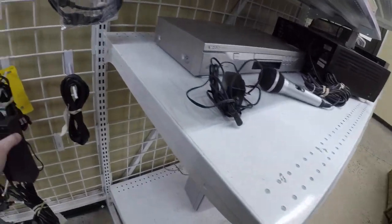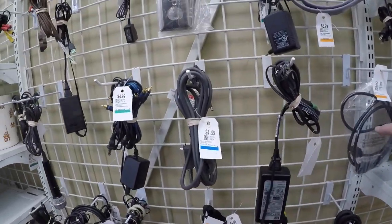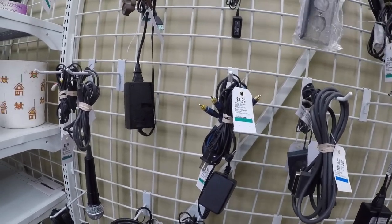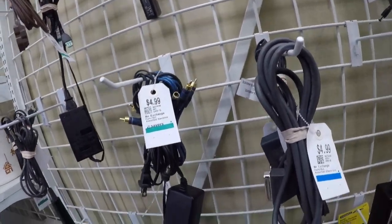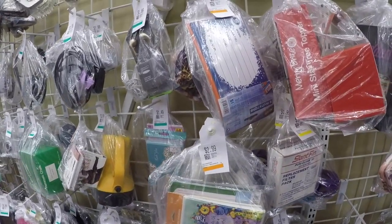So next I headed back to the electronics section over here. This is where they hang all the individual items in this store. It's been pretty deserted for a couple of weeks now. The other Savers that's near me has got a ton of stuff on their wall. Makes this one look kind of sad and pathetic. I did find one little cord there just for parts, so I threw that in the basket.